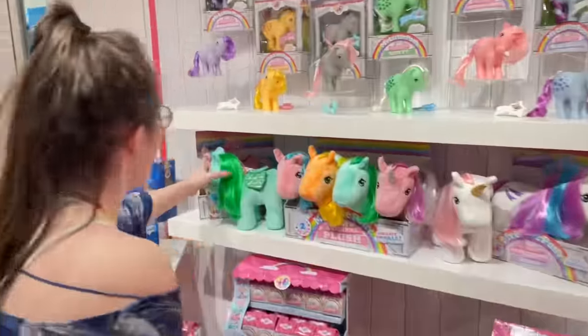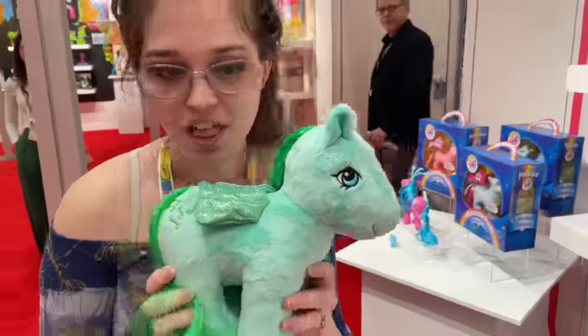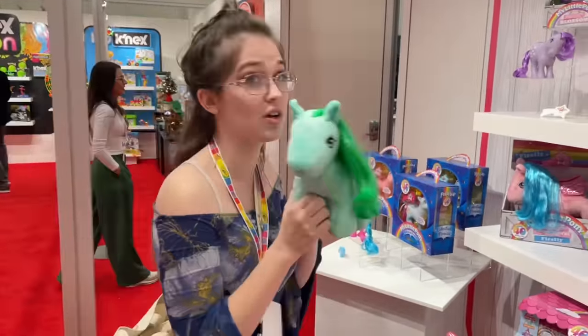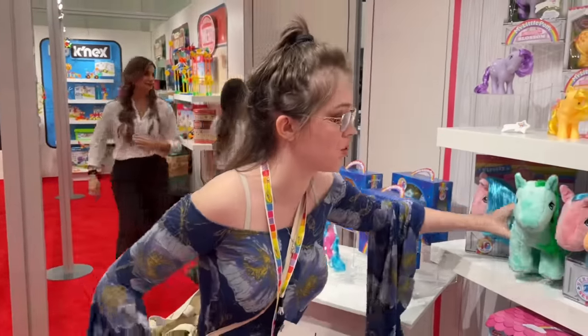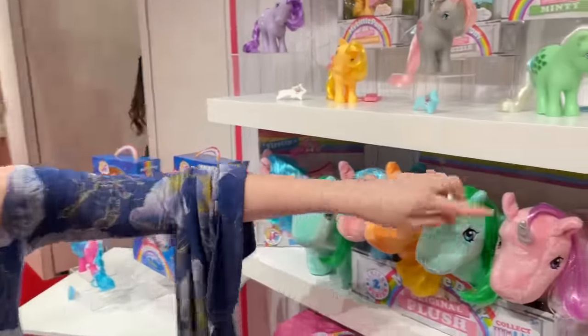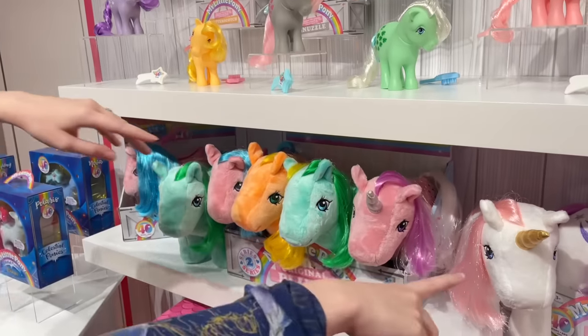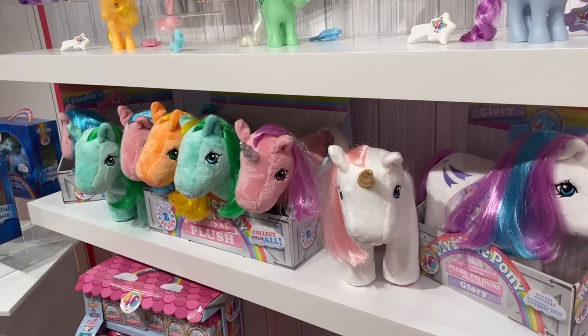Look at this. They win because they did Medley, the best one. Look at her. And these are so fantastic. I still haven't found the Series 1 ones yet, but I'm so excited. And we've got Firefly, Applejack, and is this Twilight? Can't tell. Yeah, we got Twilight and Moondancer. And they all look amazing.